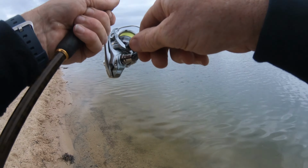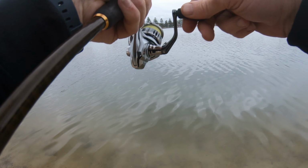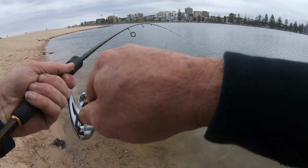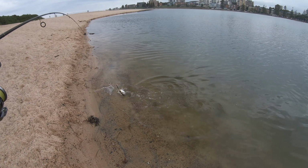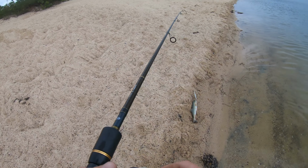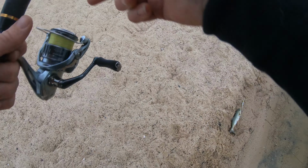Beautiful around here, really nice. All right, well, I'm on. There's small tailor busting up everywhere. Doesn't get much fishier than this. Tailor, heaps of them busting up, smashing bait.